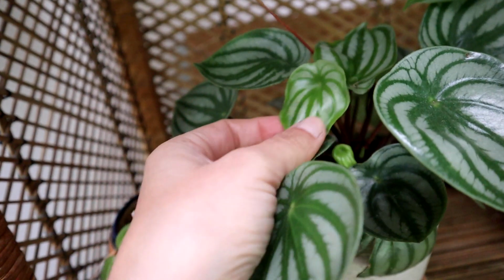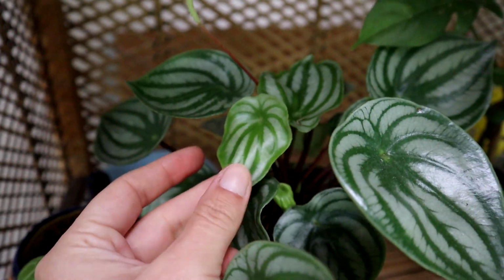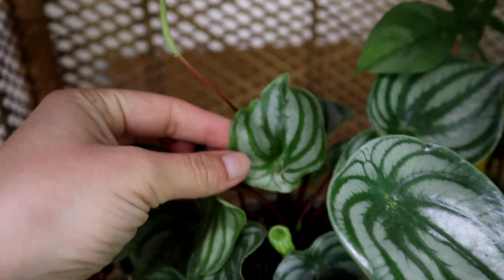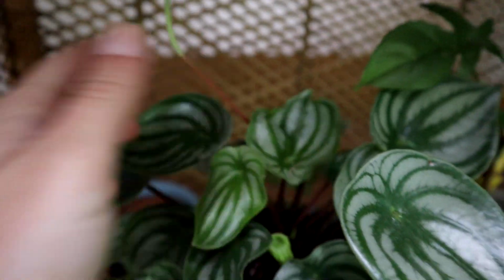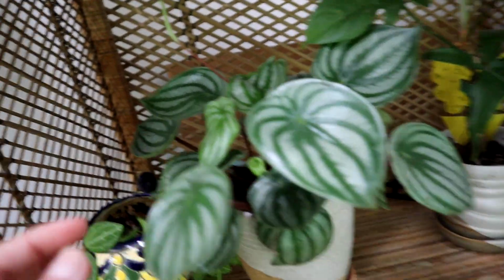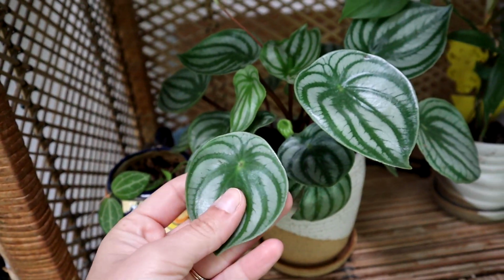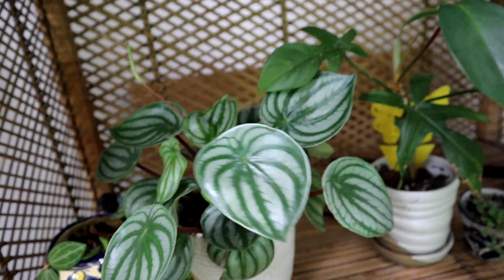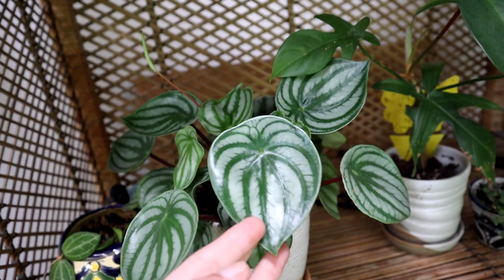The new leaves come in looking like this, although probably not so wrinkly. I don't know why that one's wrinkly and also this one's a bit wrinkly. I'll have to check it for pests or see if there's some sort of nutrient problem going on, but the leaves are just really beautiful and kind of thick, succulent-esque, and so shiny and waxy. I've never cleaned the leaves on this plant, and look how shiny that is.